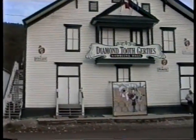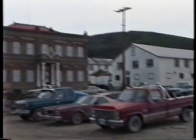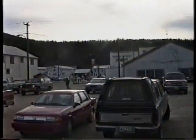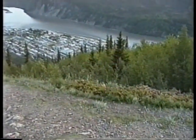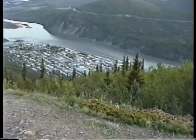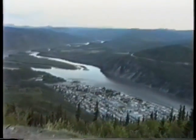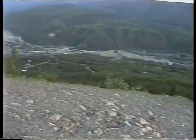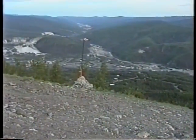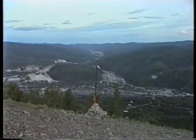Look at that. Oh, here we are, Diamond Tooth Gertie's, Dawson City, Yukon. We've just driven up to the dome above Dawson City, the Yukon River down there, and you can look all the way up the valleys. Beautiful view. All the way around here, down there, and just all the tailings piles. Way up. Not sure if that's Bonanza Creek or not.